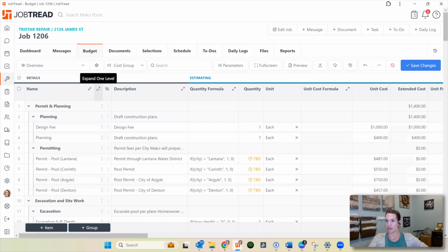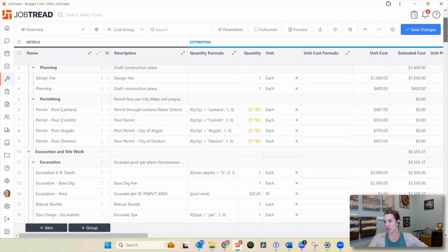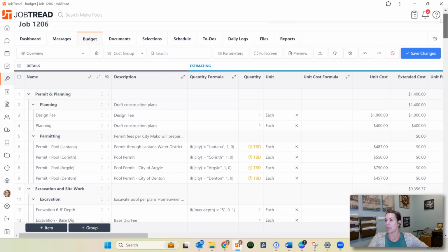Once I have all of those, I'm constantly changing my template, mostly because every single time we build a pool, as with normal construction, you find something that you forgot that maybe you should have put in there. And so I'm constantly evolving our template to make sure that if I did forget something last time, I'm not going to forget it again.